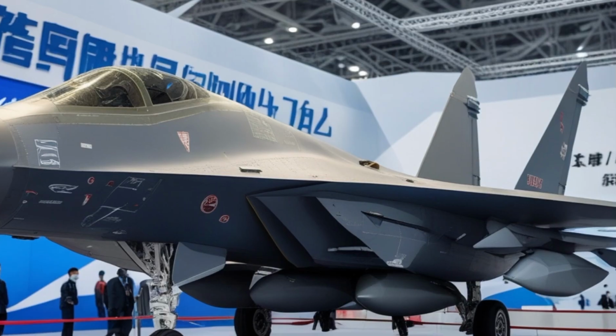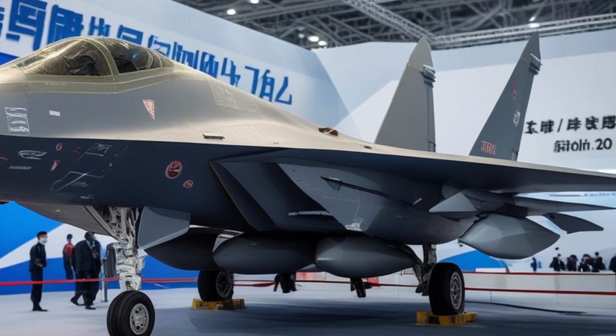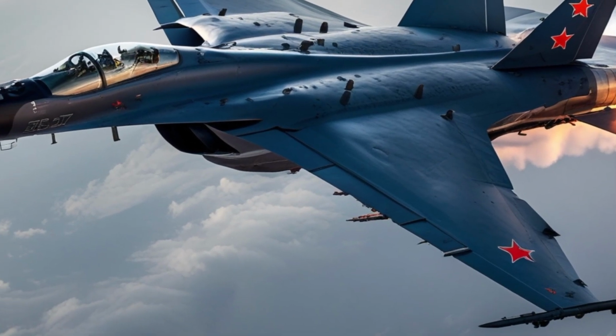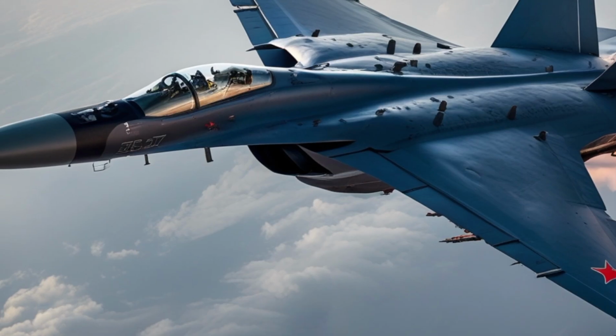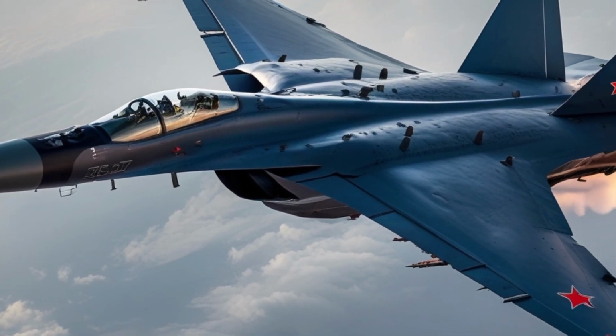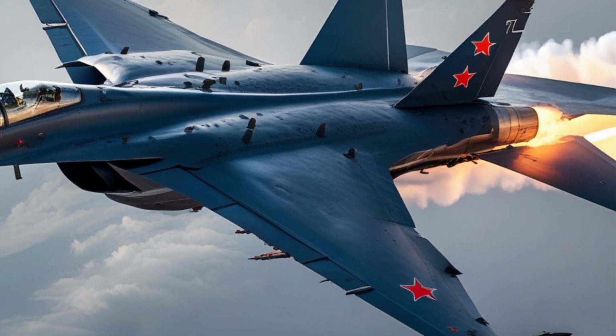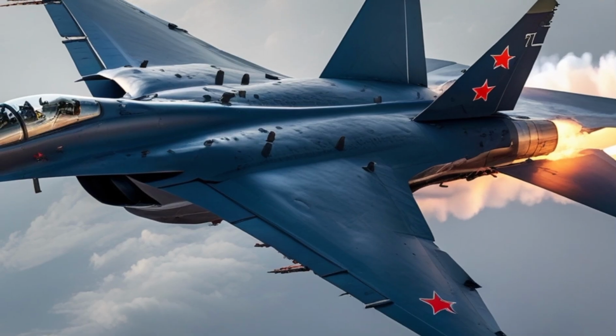The engines also incorporate thrust vectoring, which allows the aircraft to perform complex aerial maneuvers, including high angle of attack turns and vertical loops. The maximum speed is approximately Mach 2, while the range is around 1,500 kilometers in combat conditions and over 3,500 kilometers with external tanks or refueling.